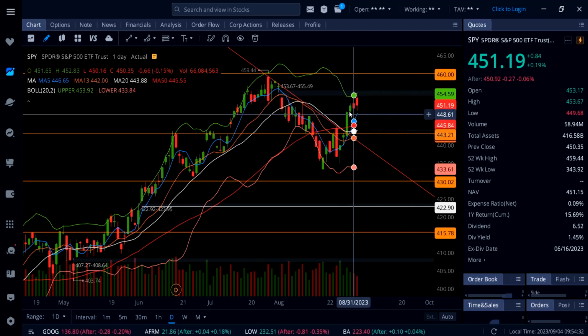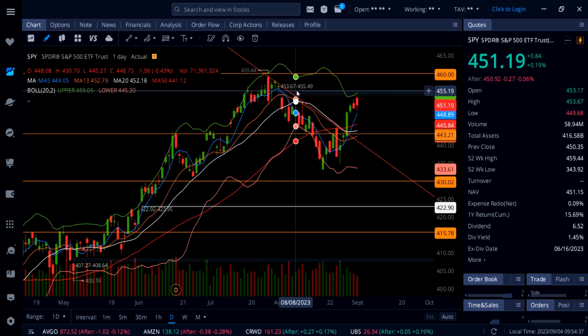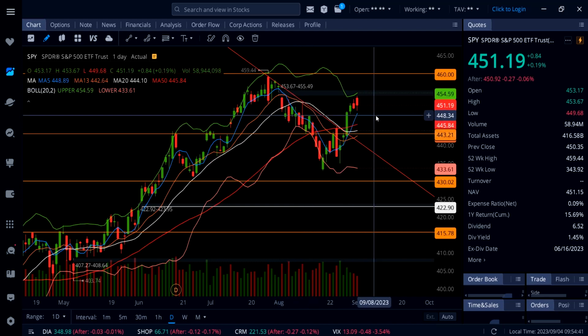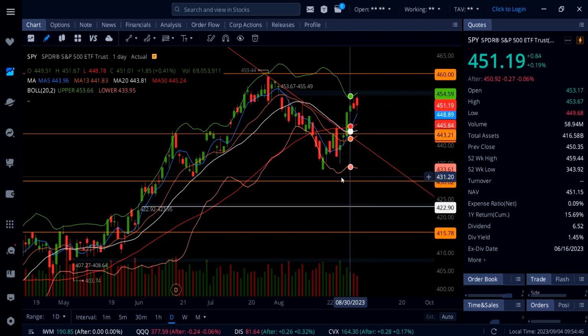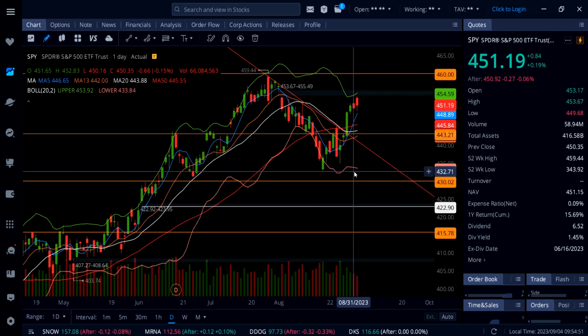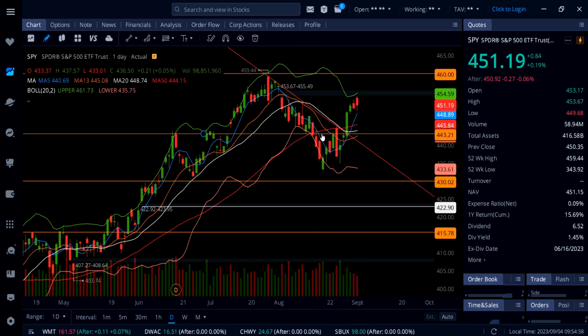If 450 can hold, you're going to see this gap getting filled, and that could possibly happen this week. And above that, 460 plus possible on SPY. But knowing that, we do get some volatility in this market, especially in the month of September. So there is something to watch. If this pullback actually gets deeper and SPY takes out 443, that is where you've got to be completely risk off here in this market. There could be more downside, possibly coming all the way back down to 430.